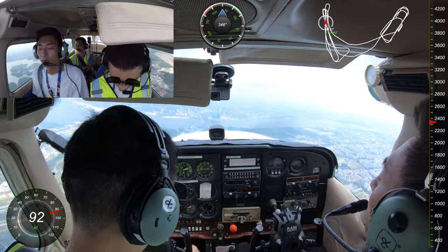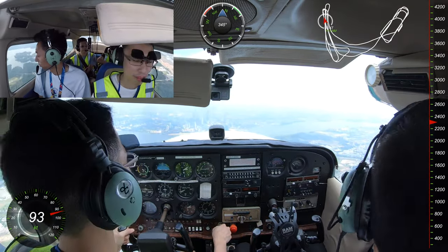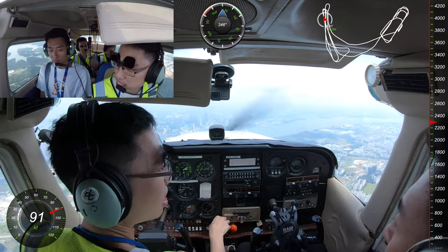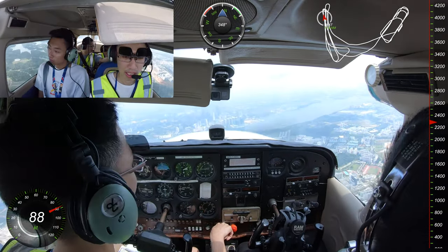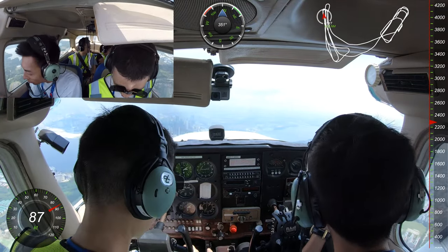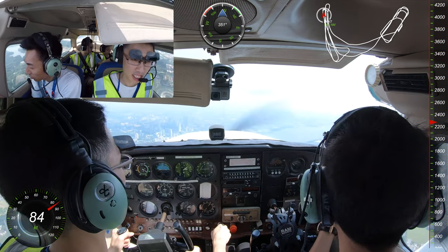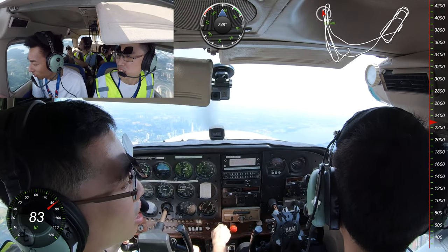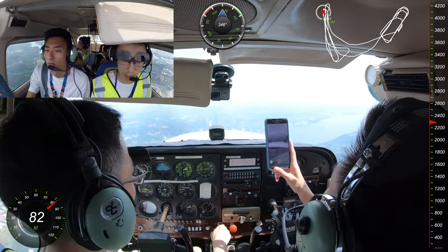Anyway, I will do later a steep turn to the right, so you may feel a bit of G-force. I'll tell you before I do it. Only 180 only. Okay. Alright, I'll commence the steep turn now.